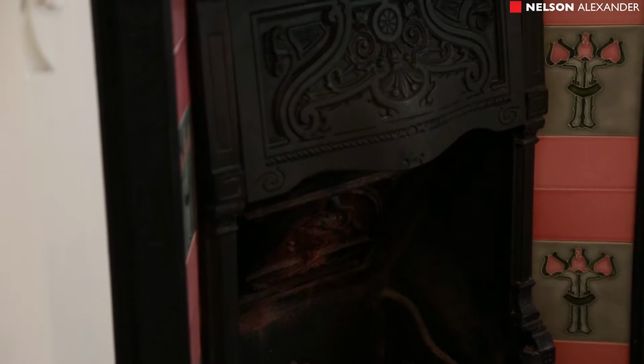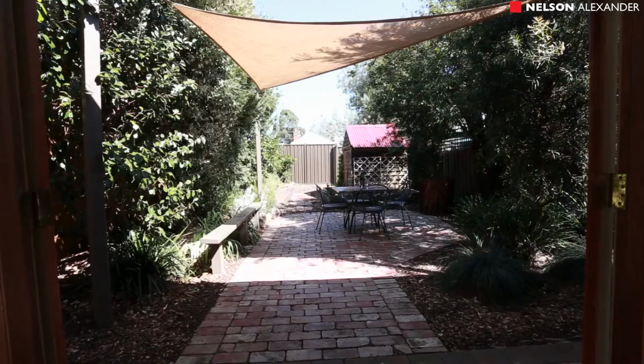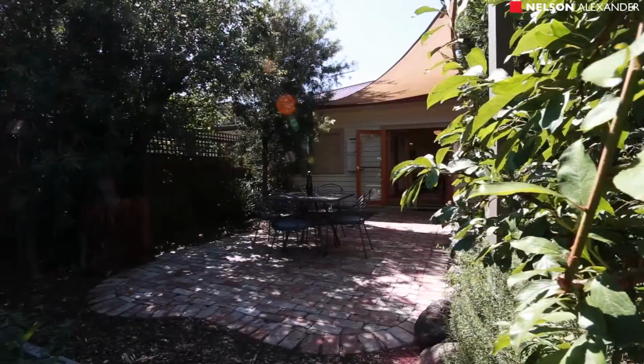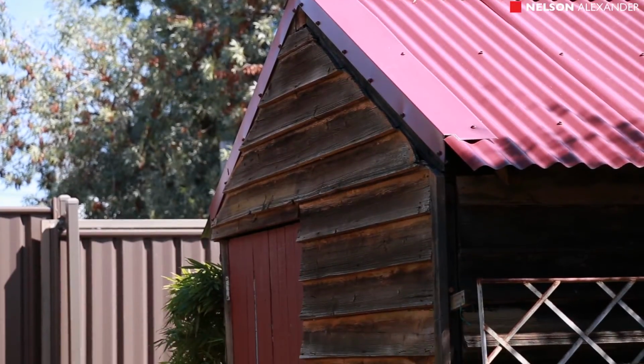Features include gas heating and split system air conditioning, high ceilings and polished timber floors, Euro laundry, plus an expansive backyard with shaded brick-paved entertaining area, established gardens and off-street parking via right-of-way.